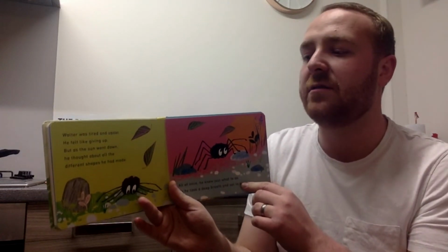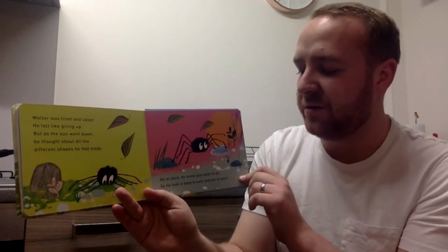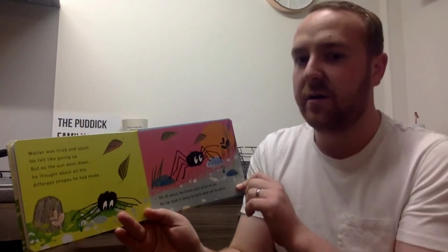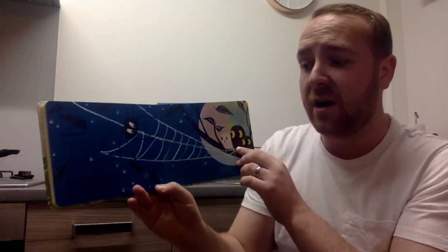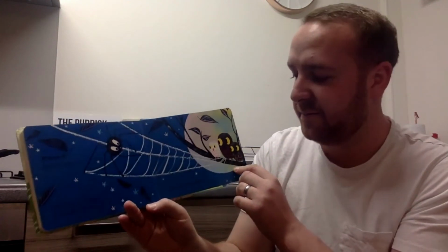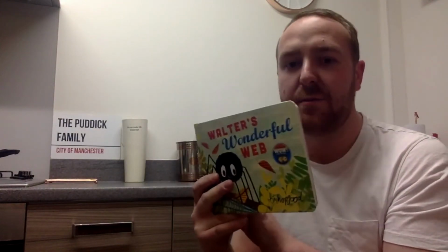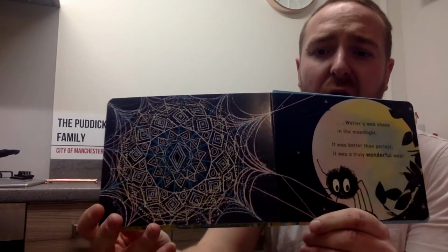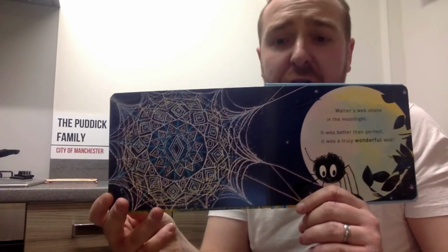But as the sun went down, he thought about all the different shapes he had made. All at once, he knew just what to do. So he took a deep breath and set to work. Whoosh went the wind, but it didn't stop Walter or his web, not this time. And as the stars came out, Walter's web shone in the moonlight. Do you want to have a look at his web? Wow! It was better than perfect. It was a truly wonderful web.